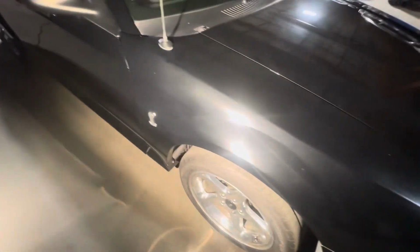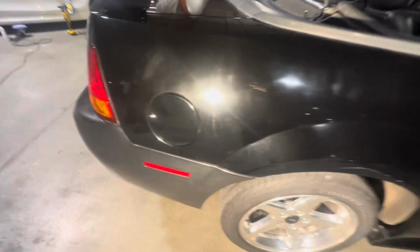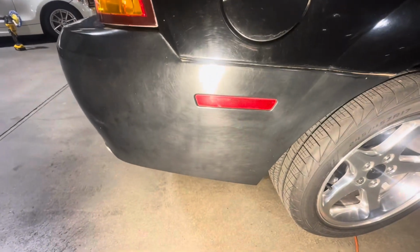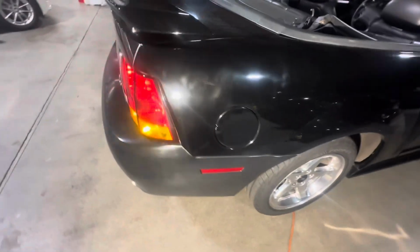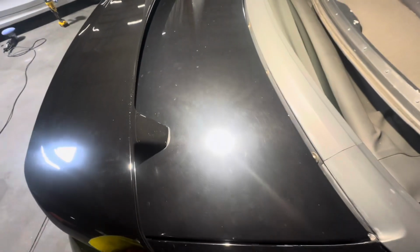Granted, there are things that cannot be fixed that are more visible and more present in the finish, but overall we removed about, I'd say, 98% of all removable damage and made a massive improvement on the quality of the vehicle. As you see, the rear bumper is failed. We did repaint that. It's coming back in a month or so to be sanded and coated.